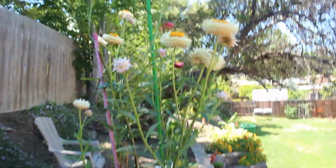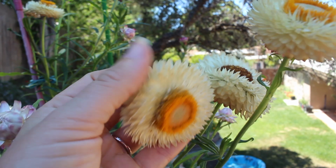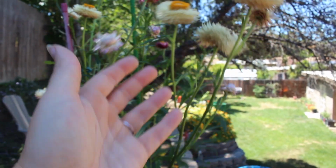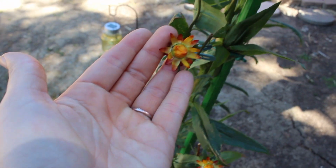So these are called straw flowers. They're very cool. If you can hear that, they have a papery feeling, which makes them a very long-lasting flower for bouquets. They're kind of long and gangly, but I think they're kind of whimsical up here. So I have a white one, I have a pink one, and then I have some yellow ones opening up.